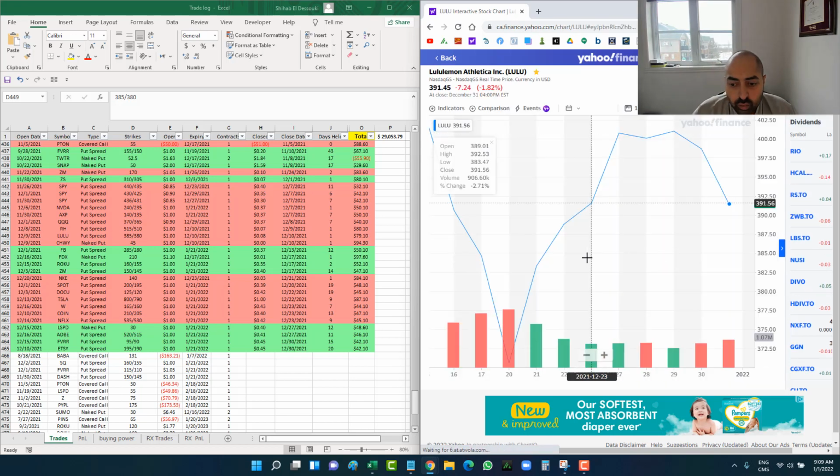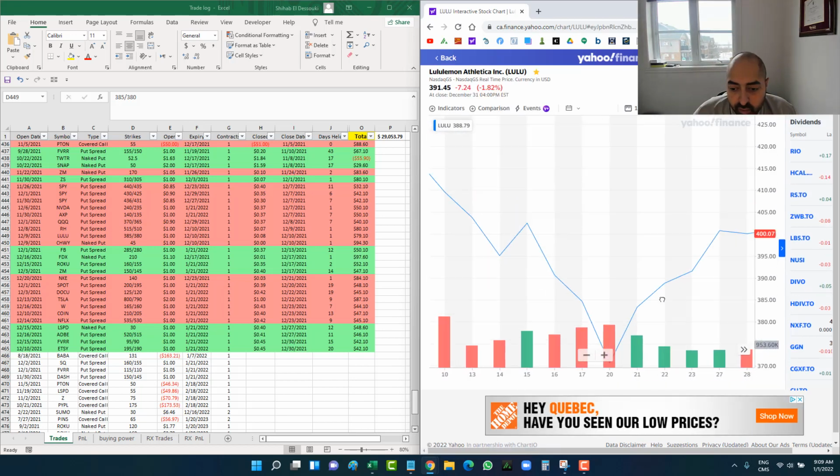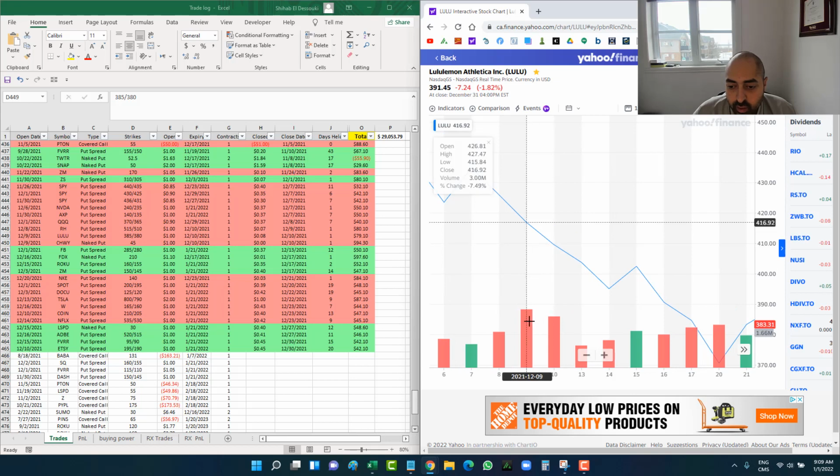So Lululemon, December 9th. December 9th is over here. Lululemon closed at 416. At that point, I did a put spread at 385, 380, so about 30 points away from the current market price. So Lululemon still had 30 points of margin to drop before I start losing money on this trade.